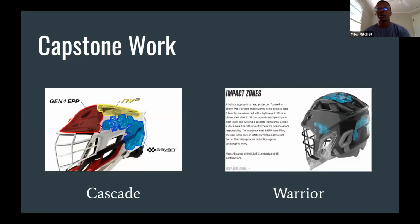Lacrosse is the fastest sport on two feet, so the equipment must be light and easily accessible so that it does not interfere with the user's play. Over time, designers and manufacturing companies have had to adapt to make sure safety standards and the player's health remain high, but equipment also remains safe.